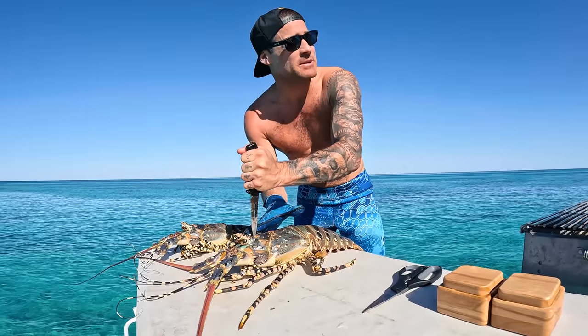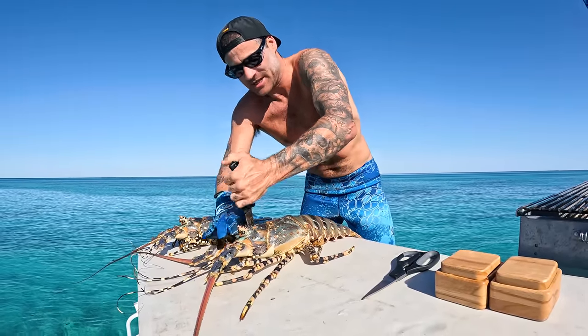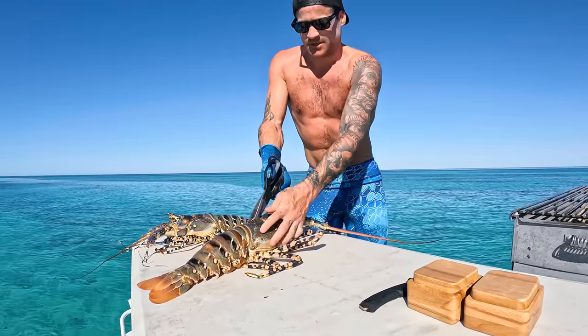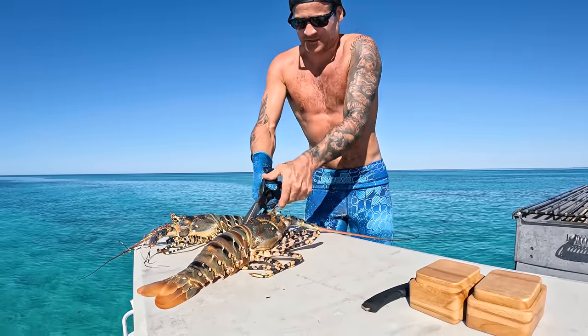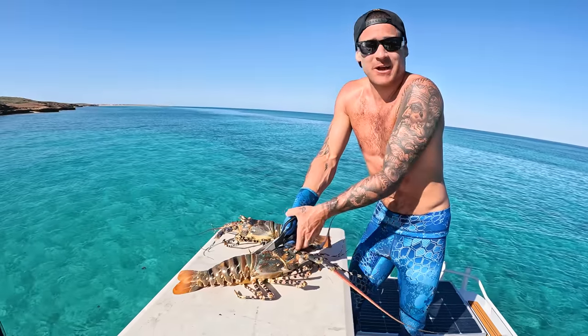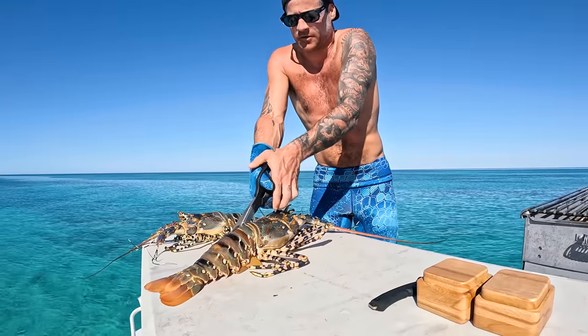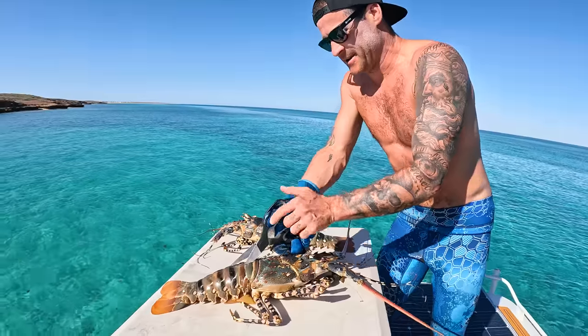These guys have been put to sleep. They're not alive anymore. Straight down there, turn them around like that. Straight through. And they're actually like armored tanks. They're so strong. When you get to the tail, same thing. You're just sort of working your way down best you can.